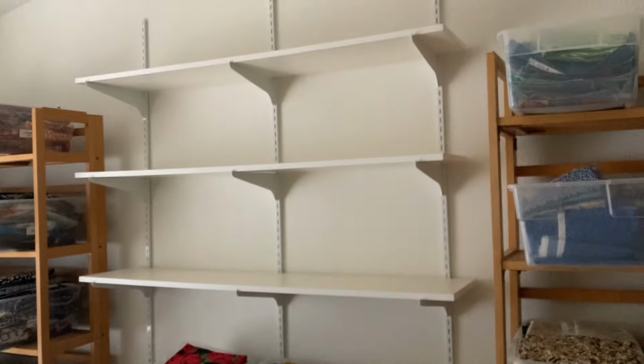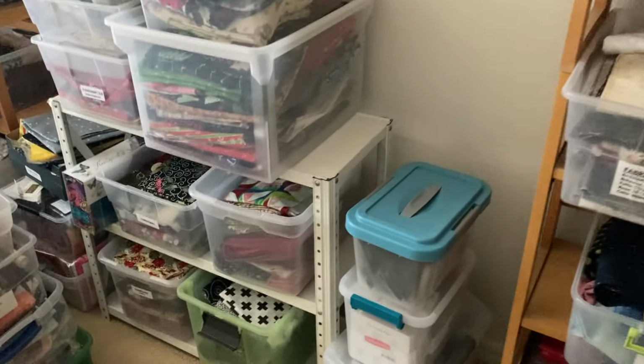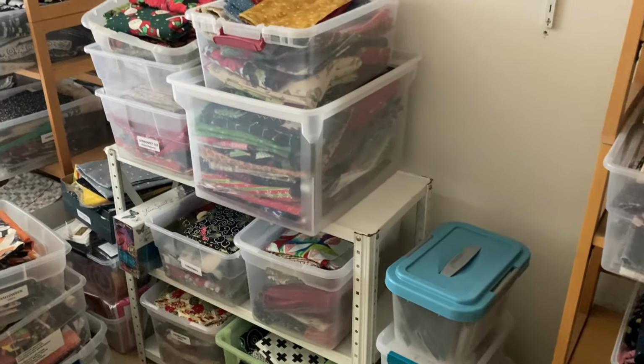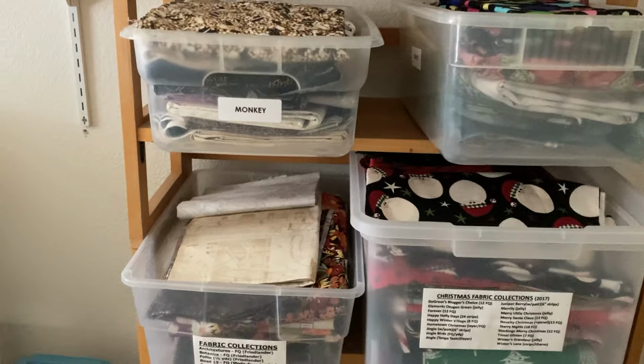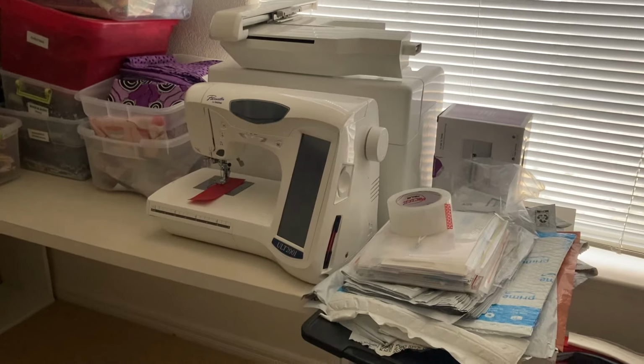I'm going to take these white shelves down and sell them. I think I'm gonna keep those white metal shelves. I like them because they're really lightweight and easy to move. And I'm also keeping these wood ones. I think I mentioned that before. Those are lightweight and easy to move. I need to put the sewing machine away. Need to find a place for that.